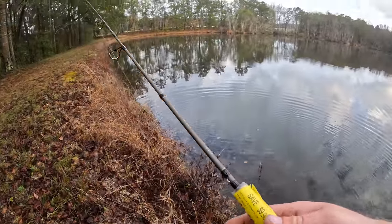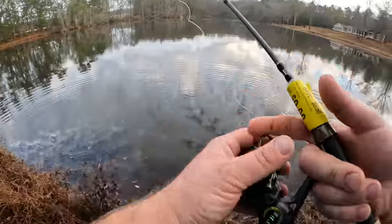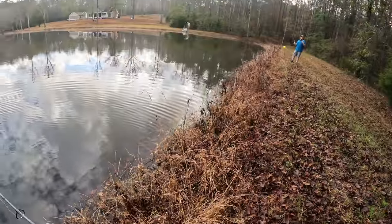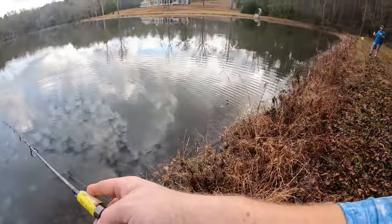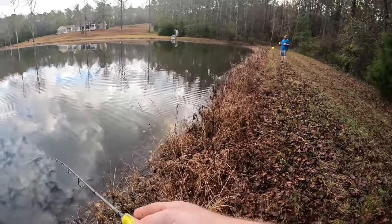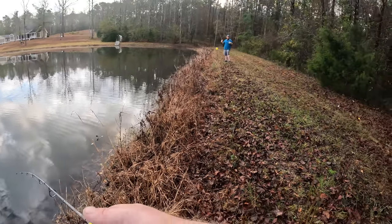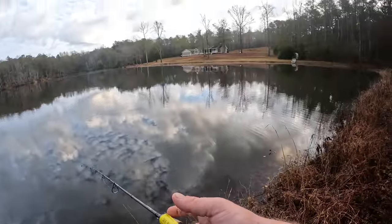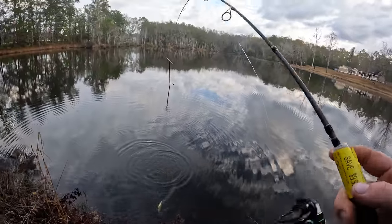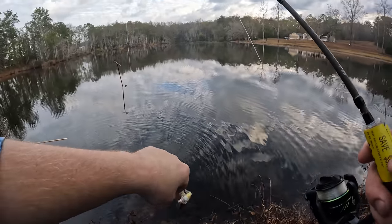I lost a good sized brim. Dang. Talk to me about it. There's nothing worse than getting a nice sized fish hooked and getting him to the bank, and lose him. Yeah. And he's gone. It is pretty bad. Poof. Gone, like a freight train. Okay, so we got a little different species. Got a little brim.